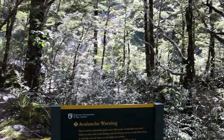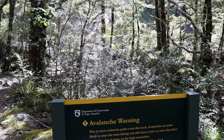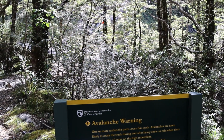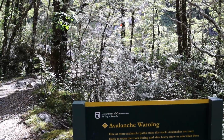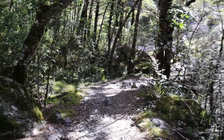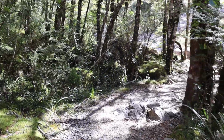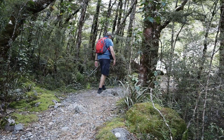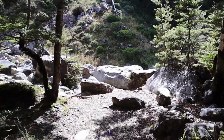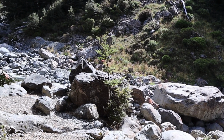You have to be careful about coming up here in the winter time because you get avalanches. There's some avalanche routes along the side of the river, so it's safe to go to this point in the winter time, but if you go past the river here, it can be quite dangerous. And so that's the Bealey River.